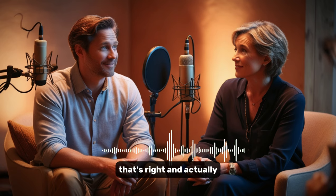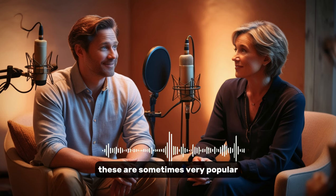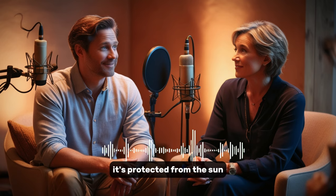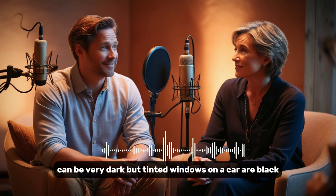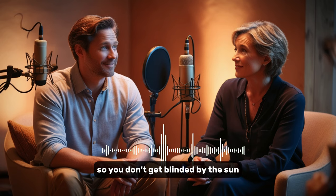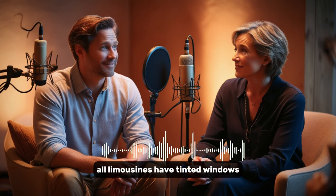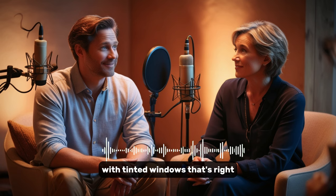That's right. And actually, as well, another feature for the windows, we have tinted windows. Now, these are sometimes very popular. I don't think I've ever had tinted windows on my car, but tint means something is darker. It's protected from the sun. So tinted sunglasses, for example, can be very dark. But tinted windows on a car are black. They don't let much sunlight in, so you don't get blinded by the sun, or so other people can't see you from outside. Usually limousines, you will see all limousines have tinted windows. Politicians like to drive around in cars with tinted windows. That's right.